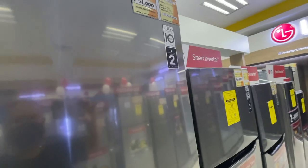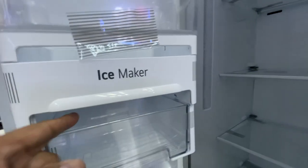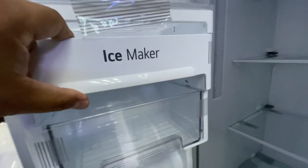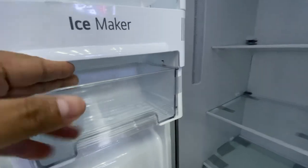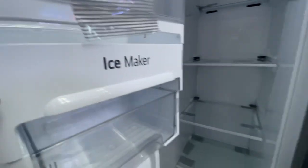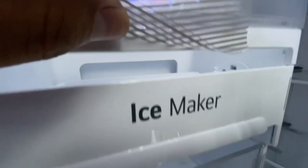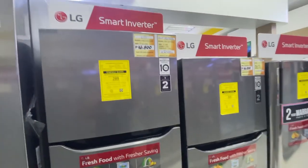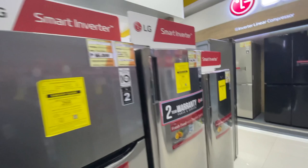So this one is 51,000. And this one is the ice maker again. It's one of those you put, I think you put water in it? How do you do that? Oh, it's taped right here. So you put water in there. So imagine you have to do that all the time. Small ice cubes. We also had the cheaper versions for 16, 14.